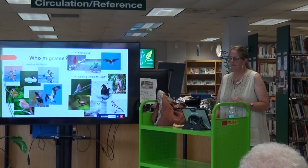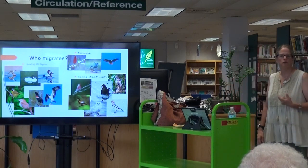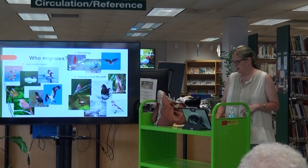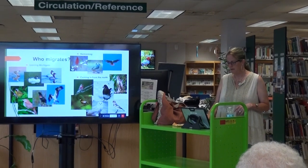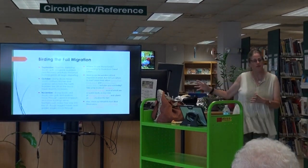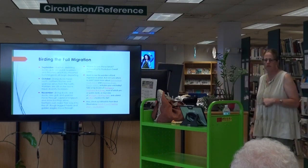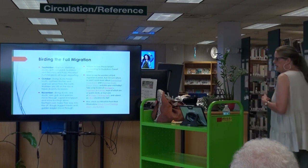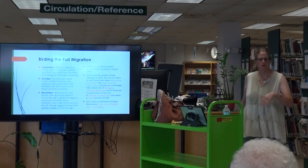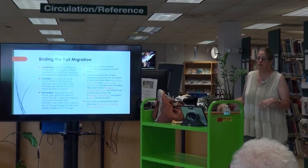And then we've got the remaining, your cardinals, blue jays, nuthatches. The red-tailed hawk is usually here year-round. Again, over 300 species coming and going. So, a little breakdown of the fall migration. September, your raptors start cruising in and out. Dabbling ducks, those are the ones that dive upside down. They'll be eating plants that are under the surface of the water. Different gulls, we always think of the gulls as a common fixture, but they migrate.